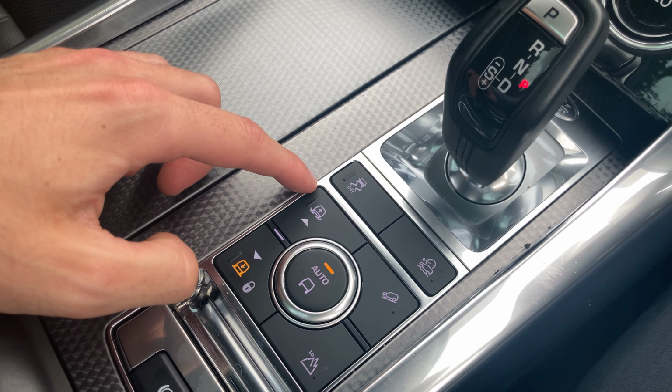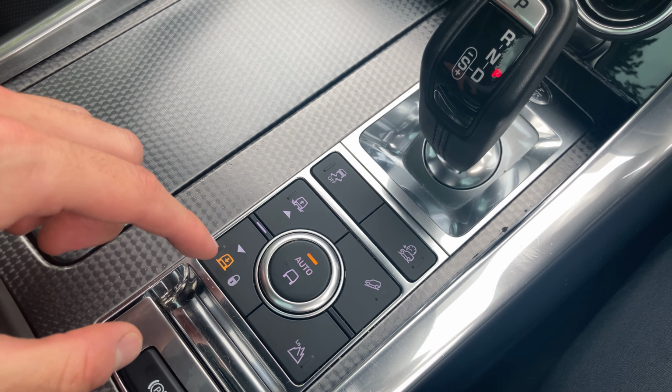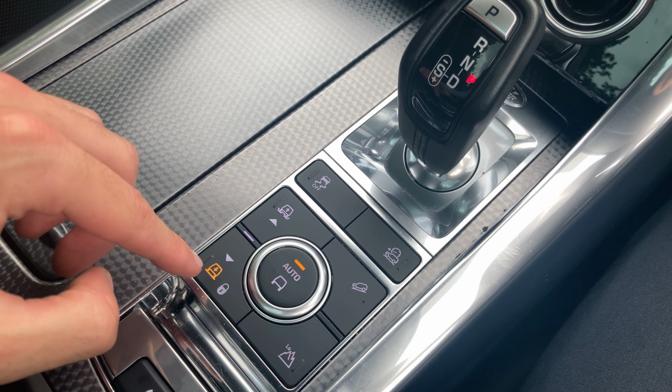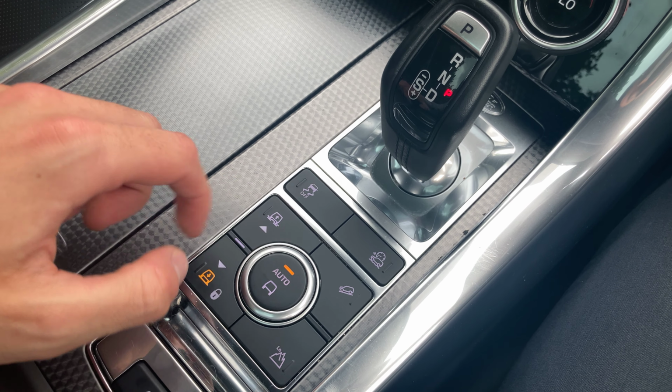And then you have an overriding electronic air suspension. So right now this is lit up. This is very important. So the pictures that you've seen in the advert, as well as of course in this video, this is the car in the access height. So the lowest height, but you can raise it by using this button here.